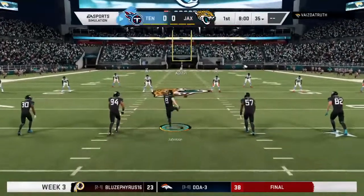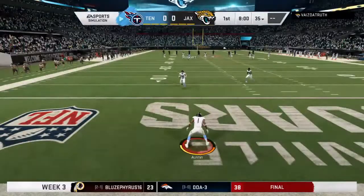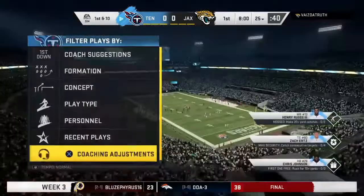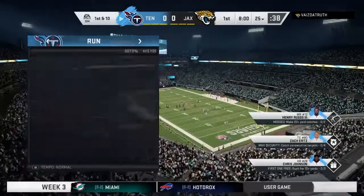It's an Indian summer afternoon. Perfect conditions for football, and off we go on EA Sports. And this will not be returnable. It's out of the back of the end zone for a touchback.